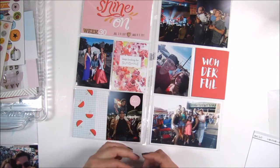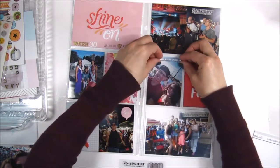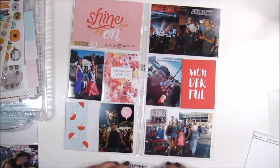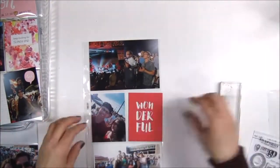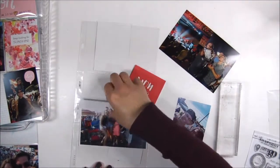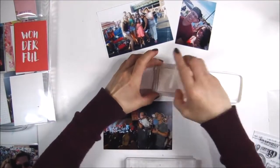The kit included a really nice stamp set. I really liked it. I liked the sentiments and the fonts that were on the stamps, and when I use stamps on my layouts, I like to lay them out first to determine placement for the stamps. And like I said before, I don't like working on the plastic, but I thought I'd give it a go for this video and see. I think from now on I'll just put the plastic aside and then work with the photos on my desk.